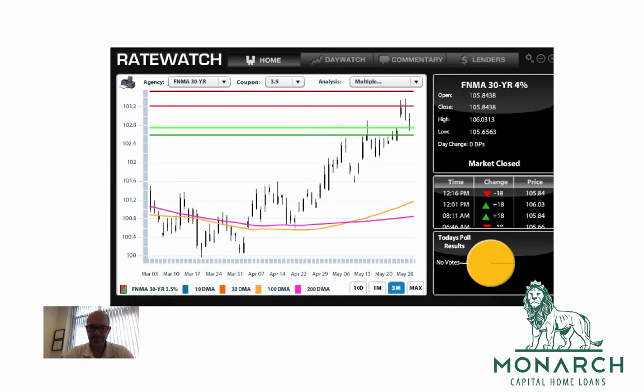What you see here is a bond chart. If you've watched this before, you know that every vertical line represents a day. And as the lines go up, rates go down and vice versa, because bond pricing and yield move inversely. So it's counterintuitive to what you might think, but basically what you see is a 3-month snapshot, and this basically tells the story of good news.